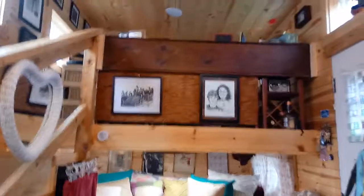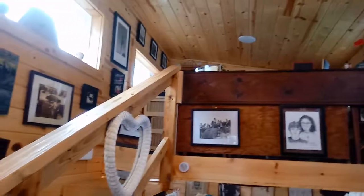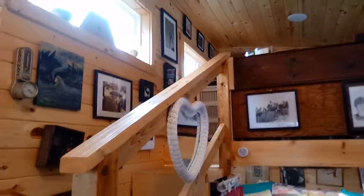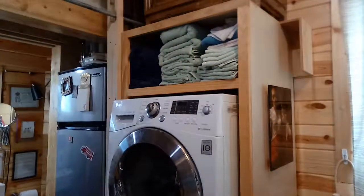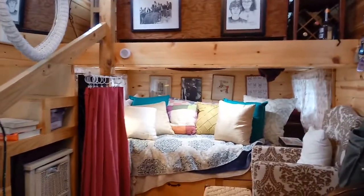My writing loft is still working out very well for me. I like having that space to go up and blog and write and work. So as you can see, it's not much different. A few changes here and there, just as you would in a more traditional house. But I really like it, and it works out well for me.